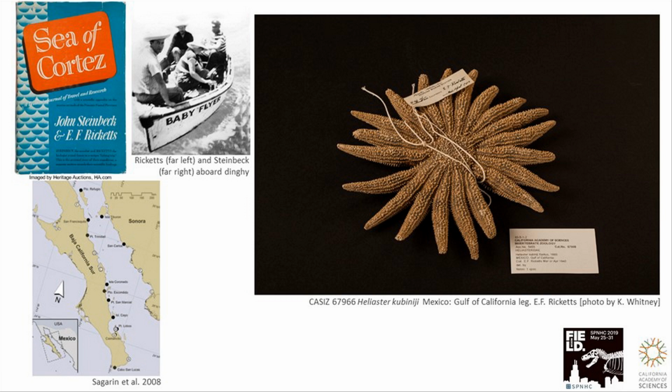And it also culminated in a book called Sea of Cortez, a Leisurely Journal of Travel and Research. And this book didn't go over all that well in terms of people purchasing it because they were all preoccupied with the war. Later on, after Ricketts' untimely death, Steinbeck actually republished it as a shorter novel called Sea of Cortez: Log from the Sea of Cortez. And that is one of Steinbeck's most popular books.